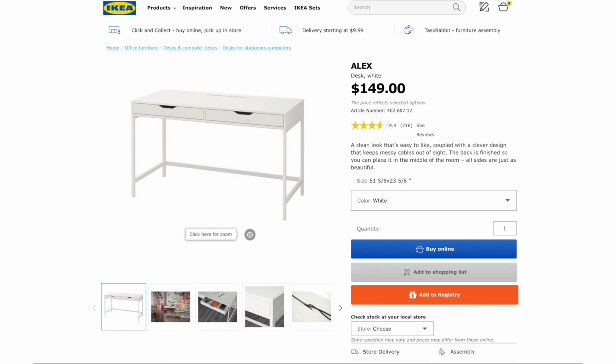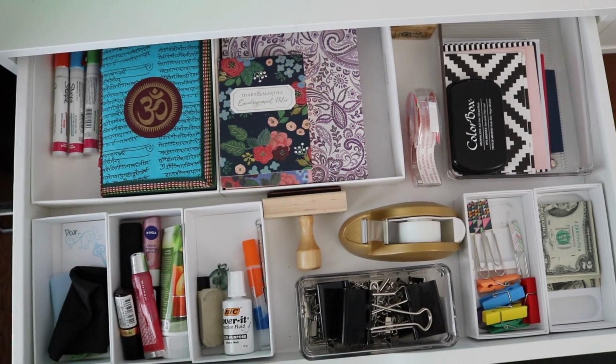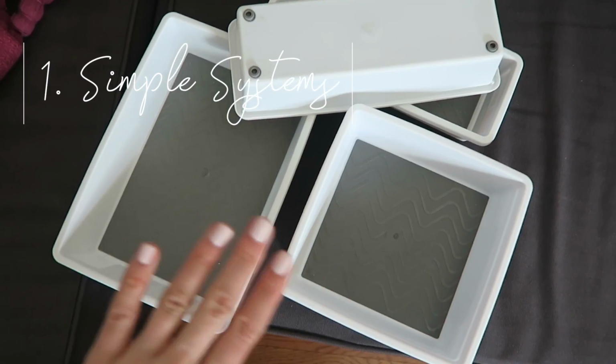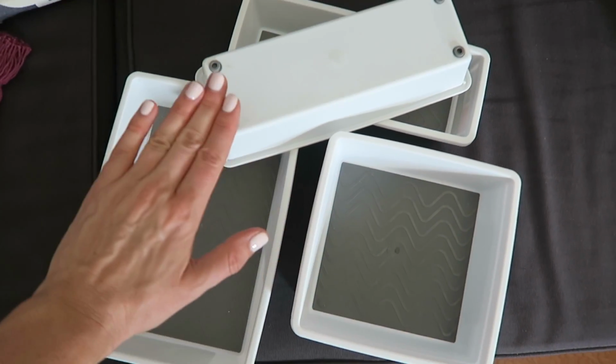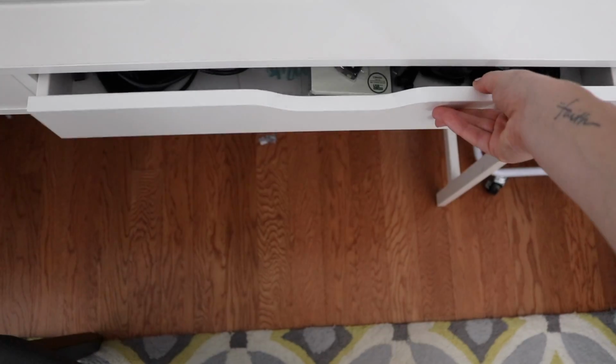So this is my desk area. I got it from Ikea. It's the Alex desk, and I organize all of the drawers with Dollar Tree products or free boxes. I'm the type of person where simplicity helps me get a lot more done. When it comes to Dollar Tree organizers, this is what you want in your desk. It's got rubber grips on the inside and bottom, and they're really high quality. Check it out.